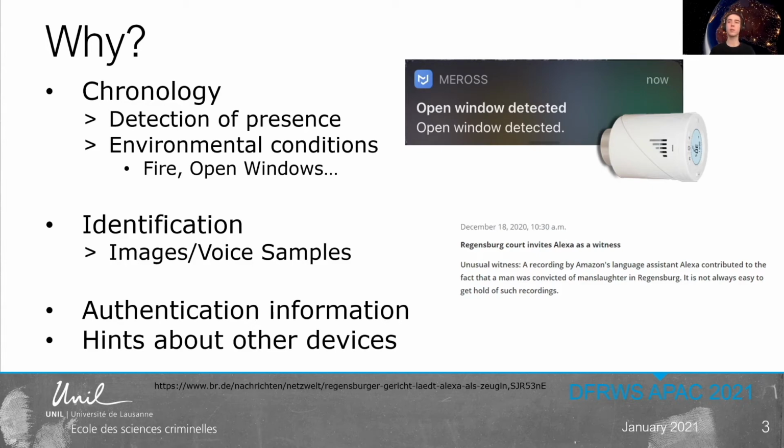Some devices may also record images and sounds useful for identification of persons, as recently happened in Germany, where audio from an Alexa device was used in the trial. They can also contain hints about authentication information or other devices that may expand the investigation perimeter.